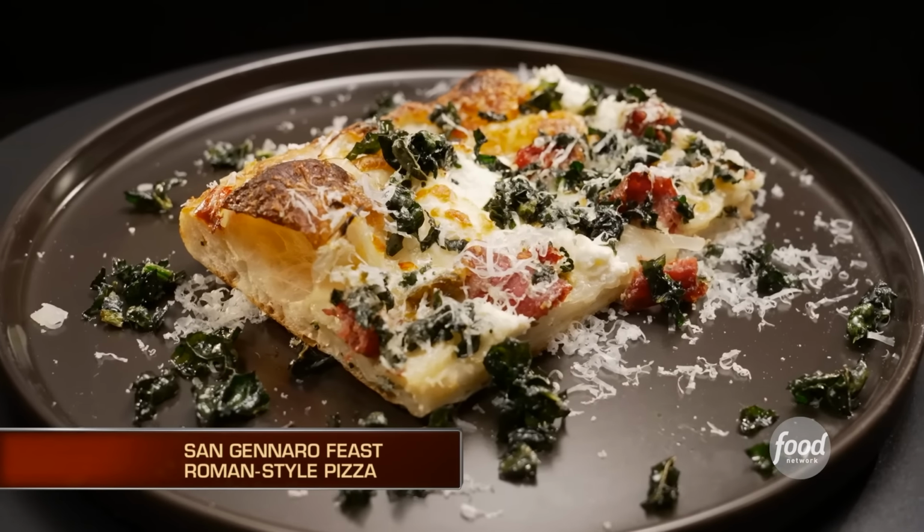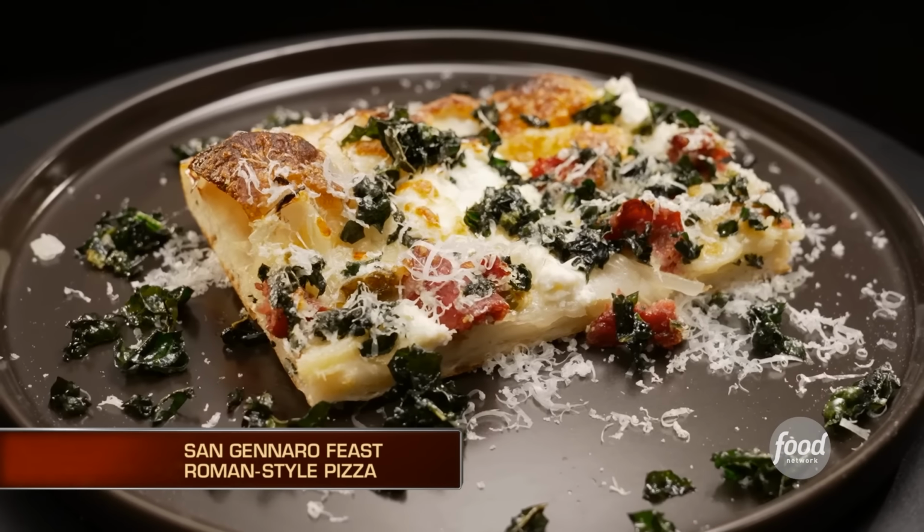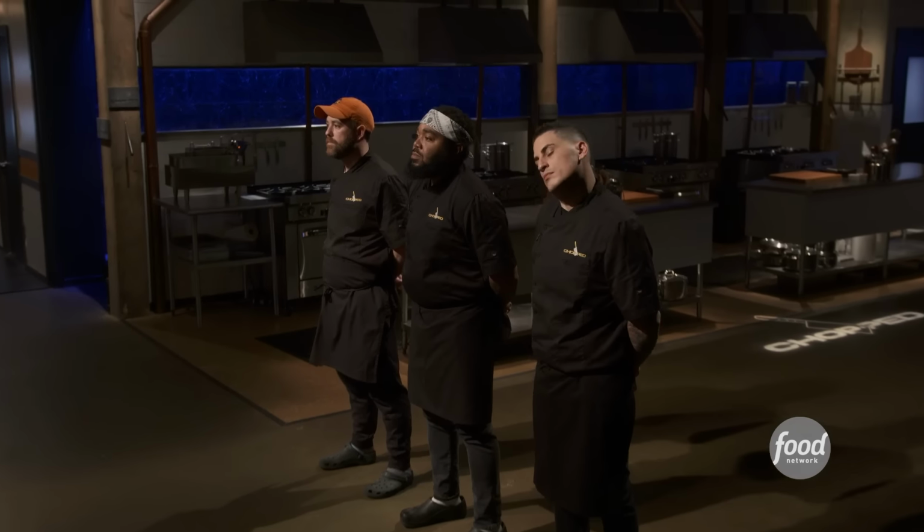So this is my take on the San Gennaro Feast. What do you get when you go to a street festival? Sausage, peppers, and onions. So, whose dish is on the chopping block?